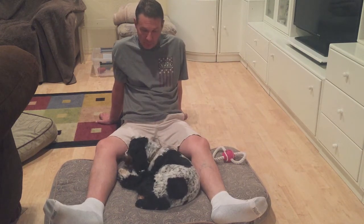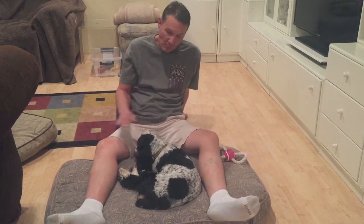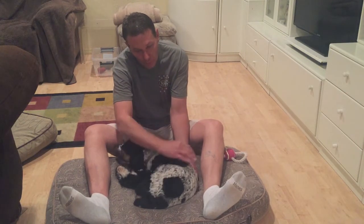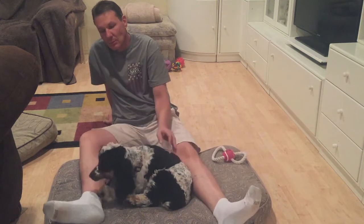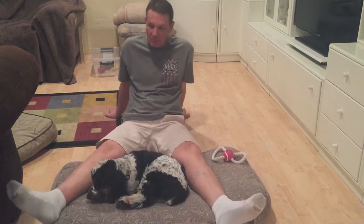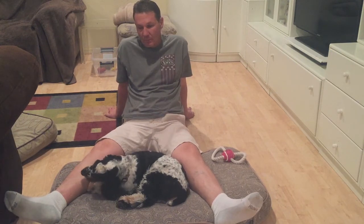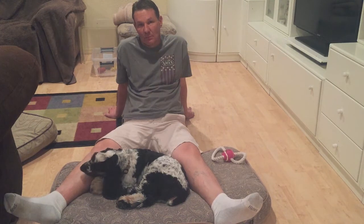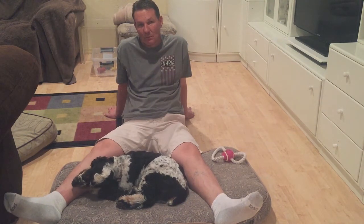Also, what's very important, obviously, for their coat, is to brush them and groom them. And everyone has their own procedure for that. I take my dogs to the groomers every 6 weeks, but we do look after their coat in between. We also brush their teeth once a week, and we get them some mint treats as well that help with their breath.